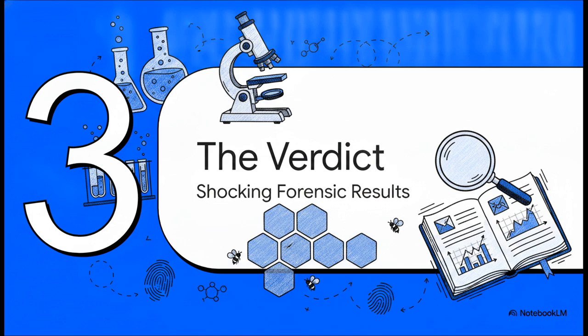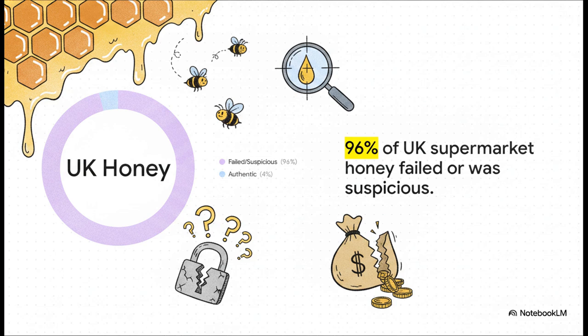Brace yourself. These forensic results are shocking. The real-world results are absolutely devastating. In a recent highly rigorous DNA authenticity test of UK retail honey, out of 25 supermarket samples tested, 24 of them failed or were deemed suspicious. That is a staggering 96% failure rate. Only one single supermarket sample, just 4%, was actually verified as authentic honey. This multi-billion-dollar illusion is quite literally shattering in real time.